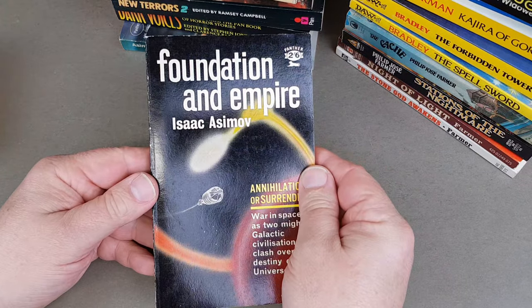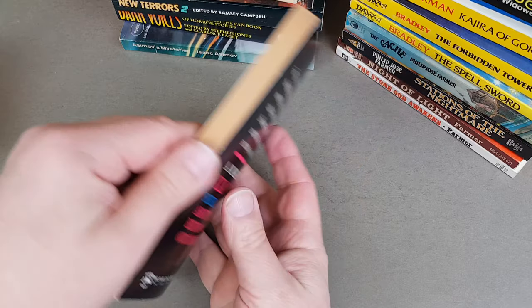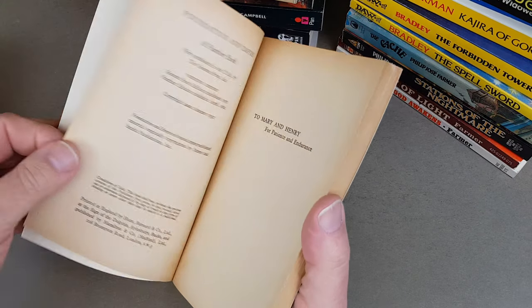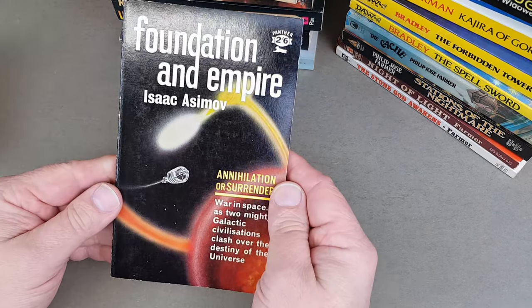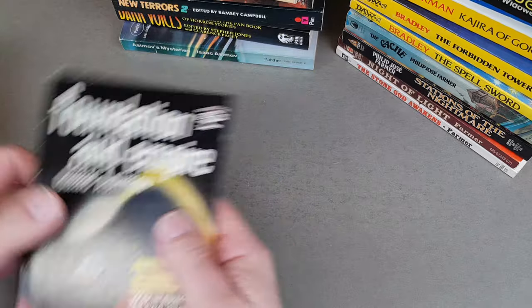This is Foundation and Empire. I think this is the first copy of this I've actually ever seen in the original Panther form. So I was really, really pleased to find it. Panther edition 1962. Look at that. So that's really nice, that one. Very, very nice indeed.